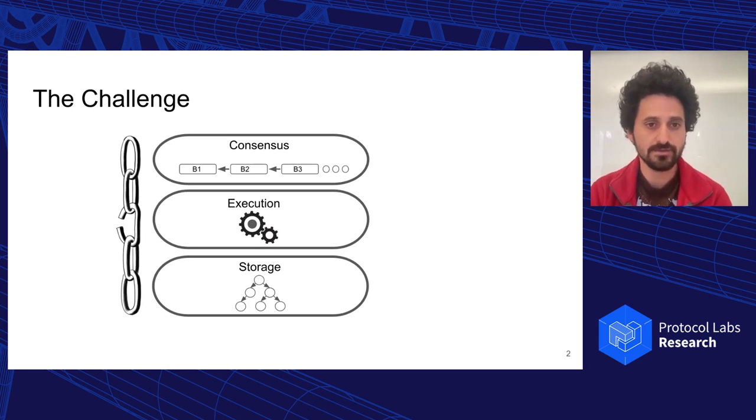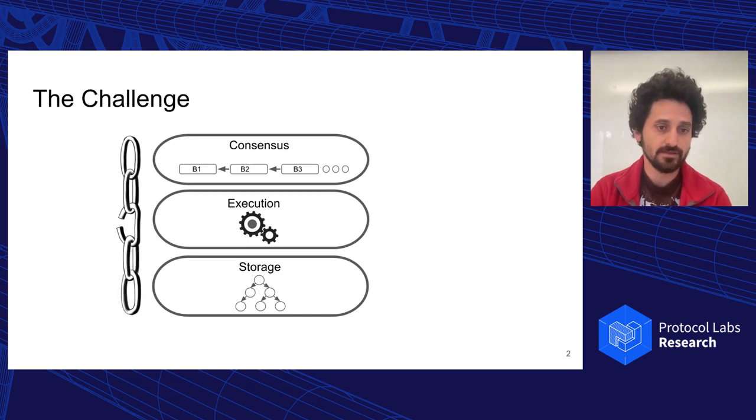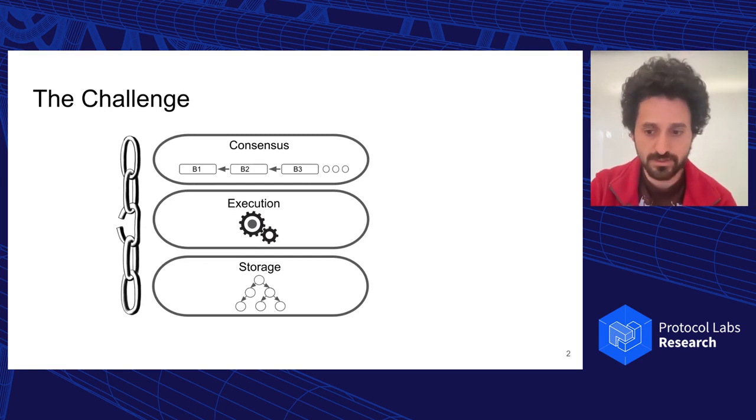We know that we can order more than 100,000 transactions per second. However, the end-to-end blockchain latency will be as good as the weakest component. And currently, there is nothing good for execution. So this is what we try to tackle in this work.